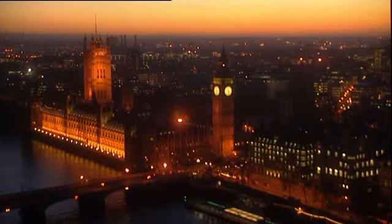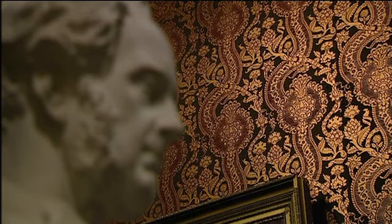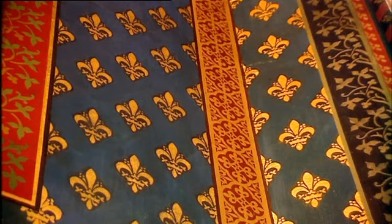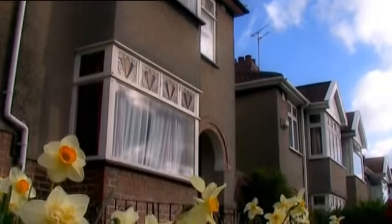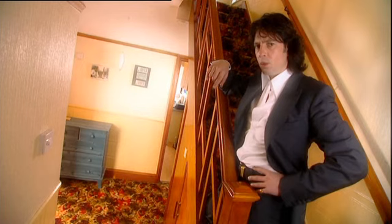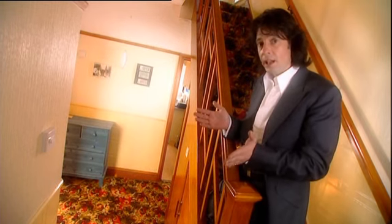The Houses of Parliament and the Palace of Westminster are great examples of Victorian Gothic, unrestrained interiors. From the 1840s through to the 1930s, Britain had a love affair with pattern. Indeed, most of our houses were designed with pattern in mind. Houses like this. Most of the houses in this country were built between 1880 and 1930, the heyday of pattern.